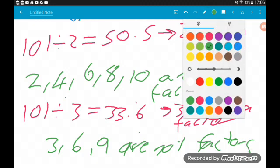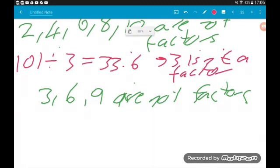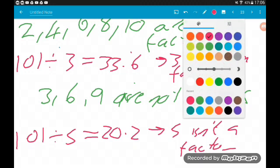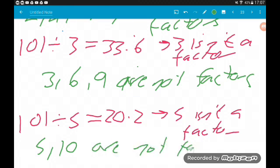Okay, what's the next thing we need to try then? 5. So we know that 4 isn't. So 101 divided by 5 is 20.2. So 5 isn't a factor. Now if we didn't already know, that would tell us 5 and 10 are not factors. Now, that just leaves us with one more potential factor under 10 to try, which is 7.